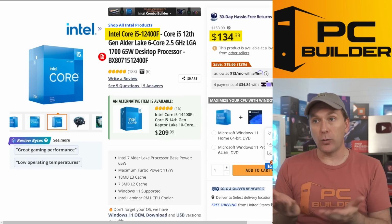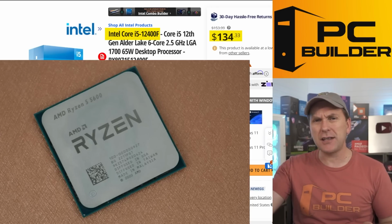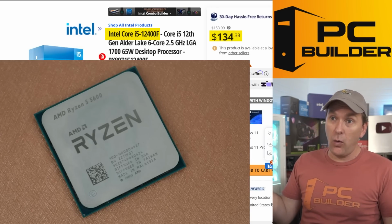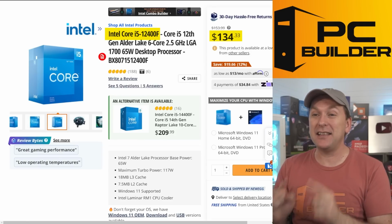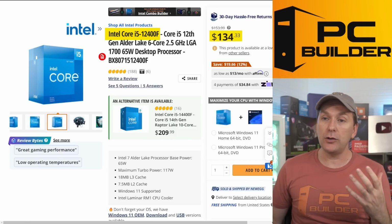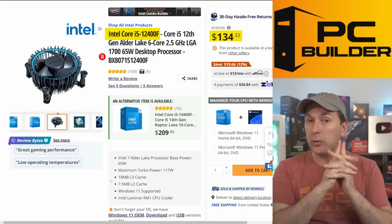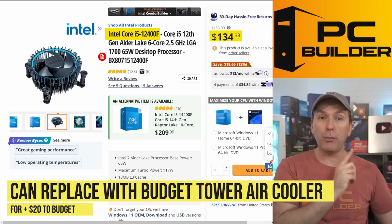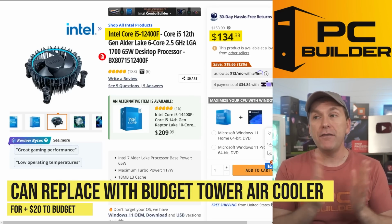The reason is the Ryzen 5600, which I would normally pick here at about the same price, has gone sky high in price. I just don't see why. The performance is identical, so go with the cheaper solution, and that's this. And I love that it comes with an included stock cooler, as does the 5600. That's perfectly adequate, and that's what we're going to use in this build. If you want to replace this with a budget tower air cooler for anywhere from $20 up to $30, feel free to go ahead.